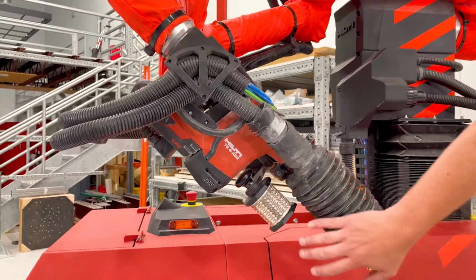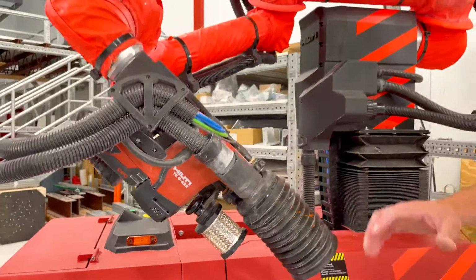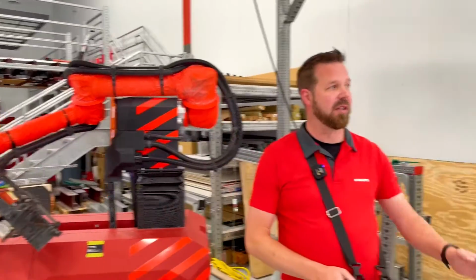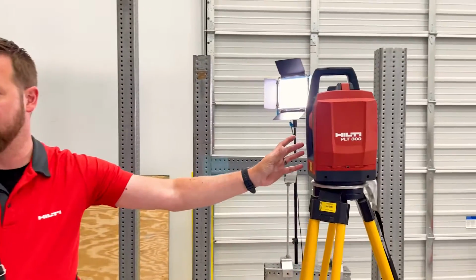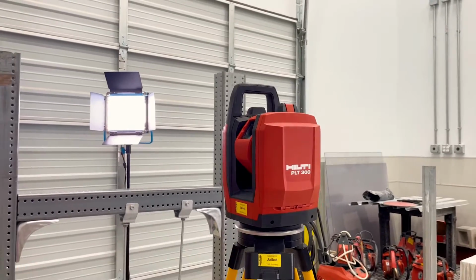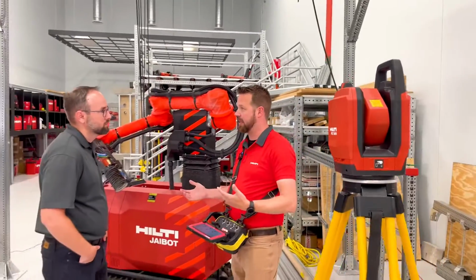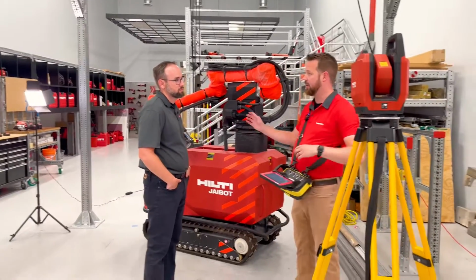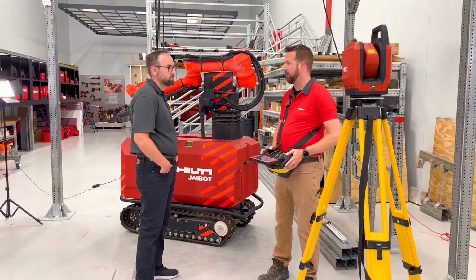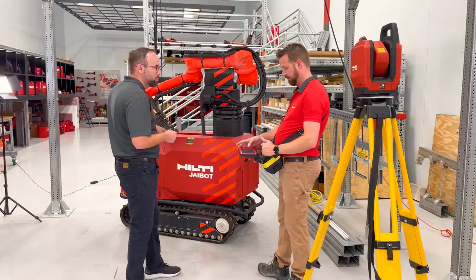You'll also see a prism here, and this prism is really what guides the tool, the robot, for accuracy when you're drilling. This connects to our PLT 300 total station, and as you might know, our total stations work by locating the head unit, as we call it, on the job site, and then that can tell you very accurately where anything else on that job site is. So this locks onto the prism, and then can tell within 1/8 of an inch where that drill hole should be. Okay, very cool.